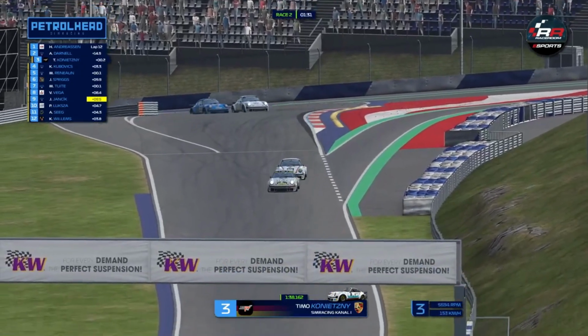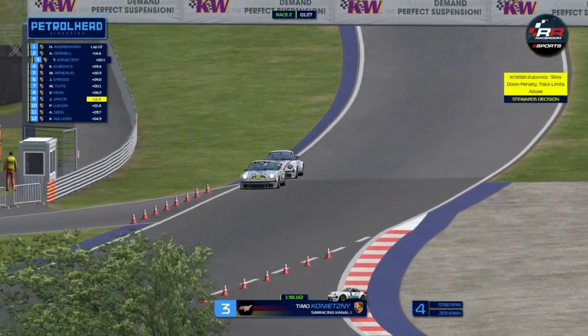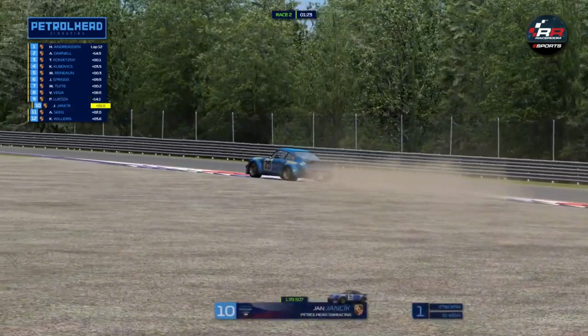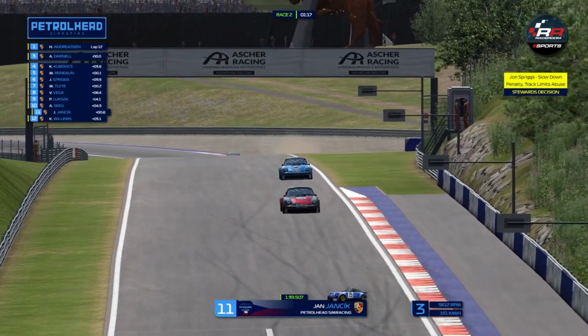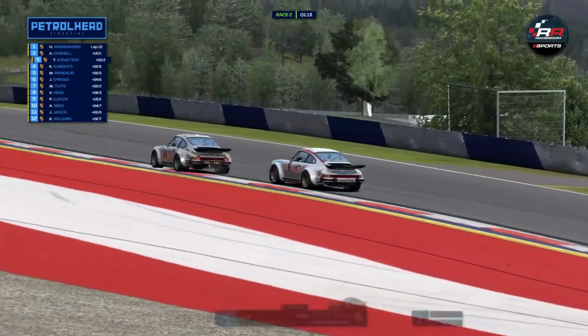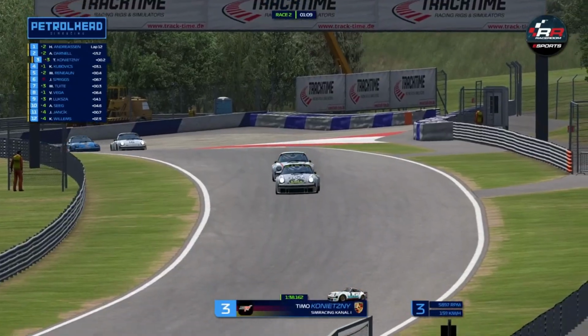Here they are, nose to tail, coming out of turn 1. This has been the story of the day. In the background there, I don't know if you saw it, but you could see that Matty Renault has caught Chris Kubovitz. John Jensic is not having the race he'd like to be having. This Widowmaker is a hard car to drive, and John is paying the price.